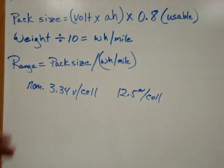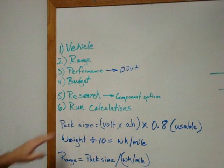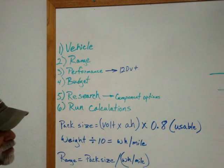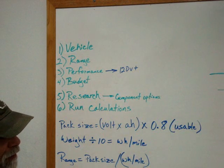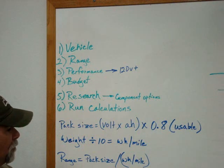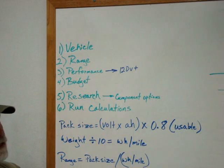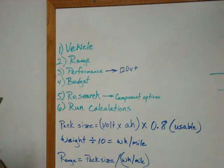So what you're going to need to do is do some research. And in that research, you want to check out your component options like we talked about. What is the capability of the different components? Be careful not to try to skimp. I've known people that try to use a smaller motor on a heavier vehicle and so forth. That's a recipe for problems, and it's just going to, in the long run, increase your costs. So make sure you make the appropriate choices.